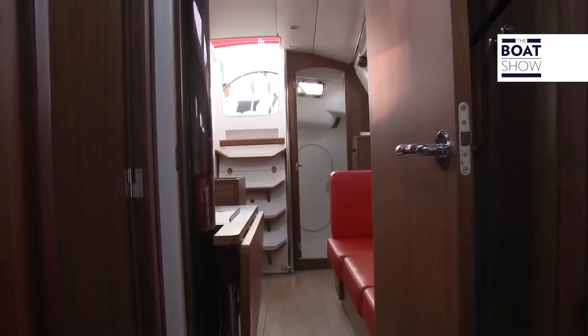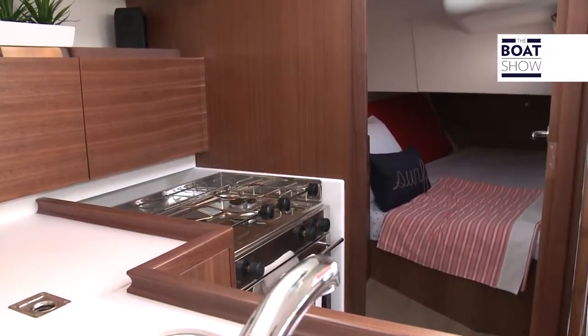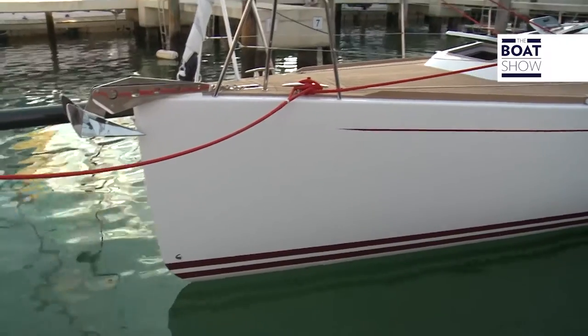A hull all in all traditional, not too large, well built with the infusion technique. The layout is available in two versions: two cabins and two bathrooms, or three cabins and a bathroom.